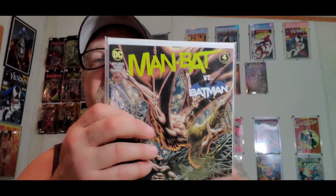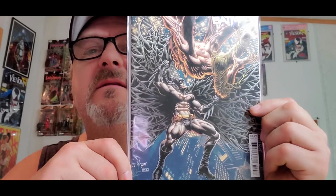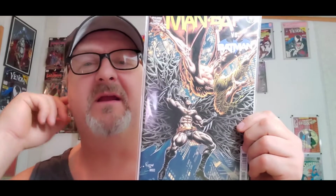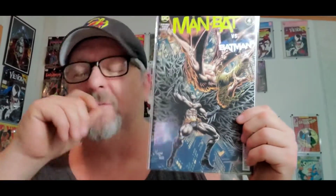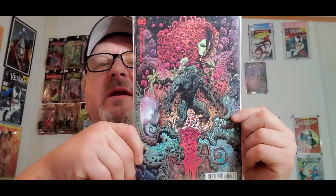And next up, we've got Man-Bat, number 4. Look at that cover art, man. I love it. And I love the Man-Bat character. This is part 4 of 5, so one more issue of this, and then I'll have the set. So I was stoked to get that. I'm digging that one.